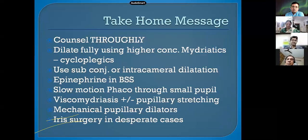Now, basically, as I said earlier, the take-home message when dealing with these kinds of pupils, this was actually meant for my juniors: counsel the patient thoroughly when you're dealing with a small pupil, because there is a possibility you might face quite a lot of inflammation. It might take a long time for visual recovery and everything. Everything has to be explained to the patient.